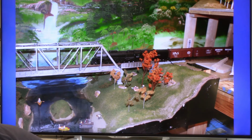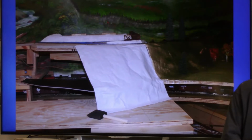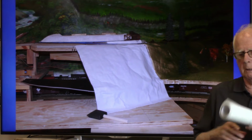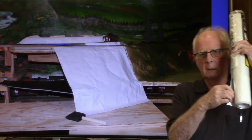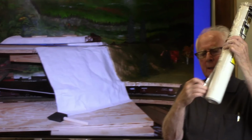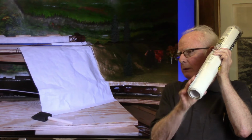Woodland Scenics makes a product called Shaper Sheet, and I have become a fan of it. This is it here. It comes in a roll, and again, it's available at RC Hobbies. It's got an aluminum backing, it's fairly stiff, and it has a fabric on this side.